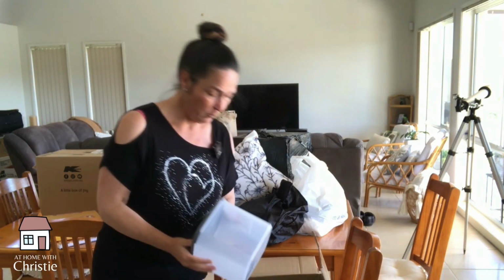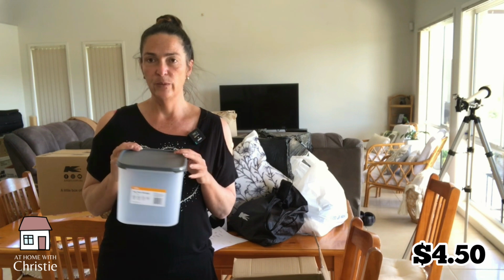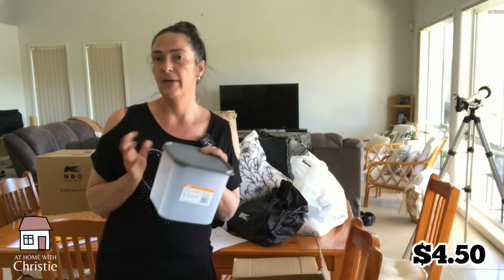The next thing I got was another one of these. This is a dry food storage container. I think they're the 4-litre, yeah, it's 4 litres. So I keep my flours and sugars and things like that in these. I've never had an issue with them. I think this one was $4.50, so they're quite cheap, but I quite like them.